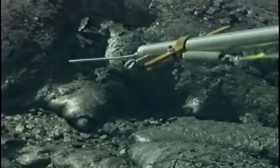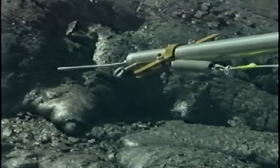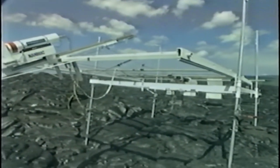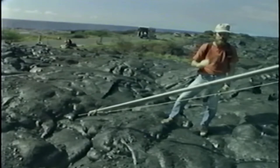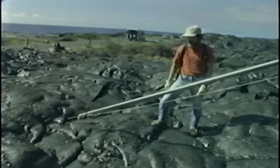Okay, David, can you pull the platform back about 1.5 seconds? Sure. Okay, we're very close. If we had a lava flow now, what we could do is plunge into it with the probe, take a sample, then retract it. Rainier, can you bring the probe up, please?